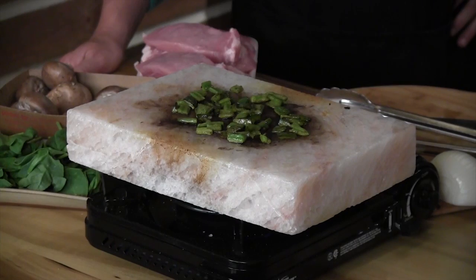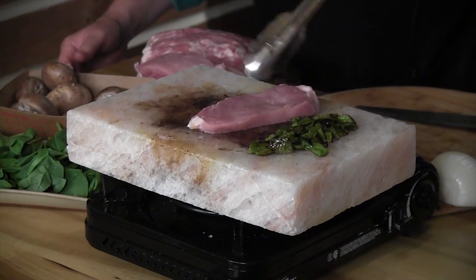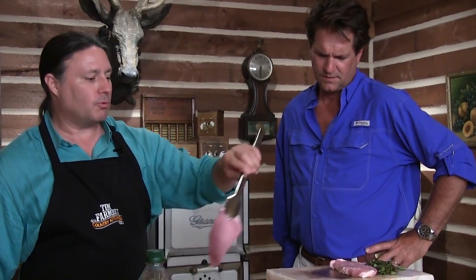We got your jalapenos. We got mushrooms, we got onions, we got jalapenos. What I've done, that avocado oil is going to take that heat in. And so we'll throw these pork chops on. And you can see this is good and hot. We're probably 450 degrees right there. And it's really that simple.